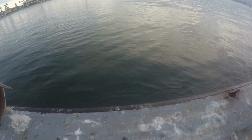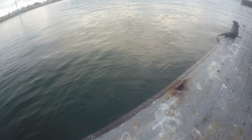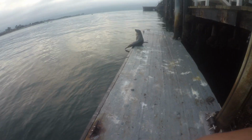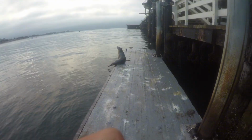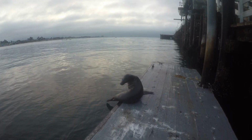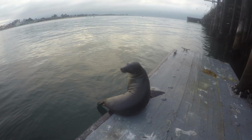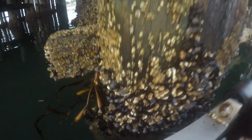Oh, ang daming anchovies. See, there's silver. Another sea lion. Oh, sea lion. Look at that. Sea lion. Hello. There's a lot of mussel.